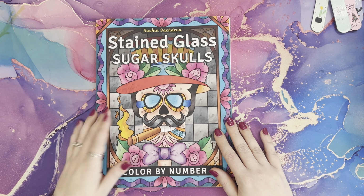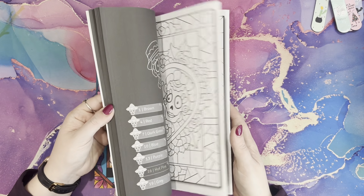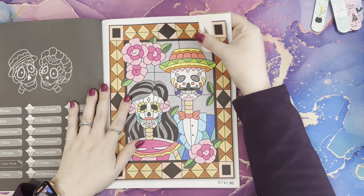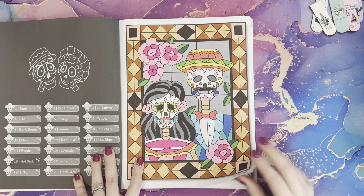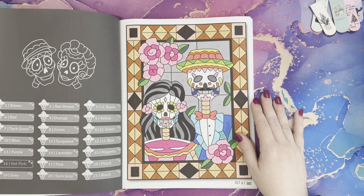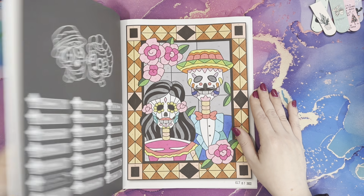Speaking of, here was another Color by Number, Stained Glass Sugar Skulls Color by Number. This one, I did this cute page back in October of this little couple. I thought that was cute. It looks like I did something very simple on this. I just did straight alcohol marker and straight color and kind of let his color palette do its thing. He has a great color palette. It's very bright and vivid and colorful.